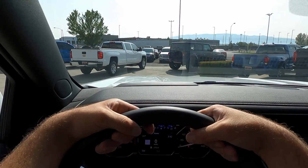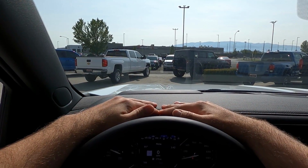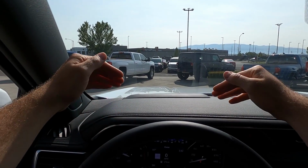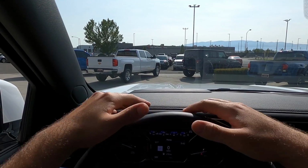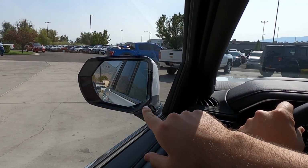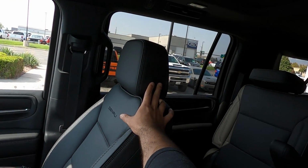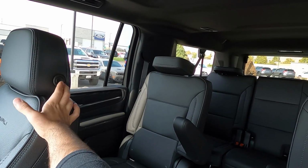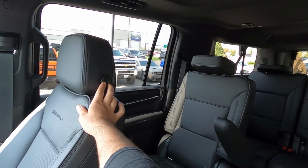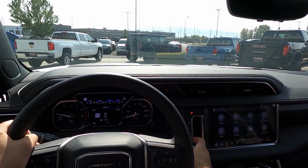Now let's quickly go over visibility here in the Yukon Denali. You guys can see visibility over the hood, super solid. And because it's so boxy shaped, you can instantly tell where the end just ends, right? And then you can see visibility through both of the mirrors, and then all throughout the rear. So a bunch of very large windows. Even though this is a really long and large SUV, it's actually really easy to see throughout all of it. And that all being said, we got to pull up.